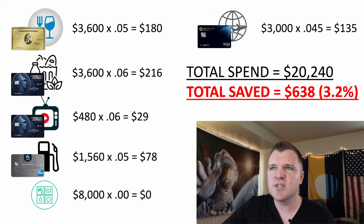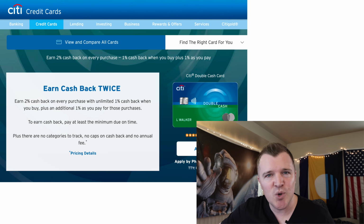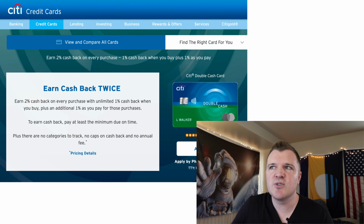And then finally, we just have to cover this other category. The easiest path you can take for your non-category spend is to get the Citi Double Cash Card. This is a no annual fee card, open to anyone, no sign-up bonus, no category spend. It just gives you 2% cash back on all purchases. And right now, this is the only card that does this. That is, anybody can apply for it. There's no catch. This is a great card.